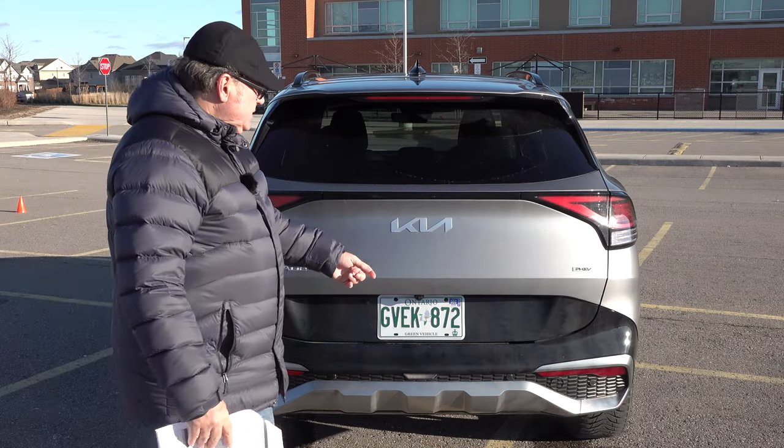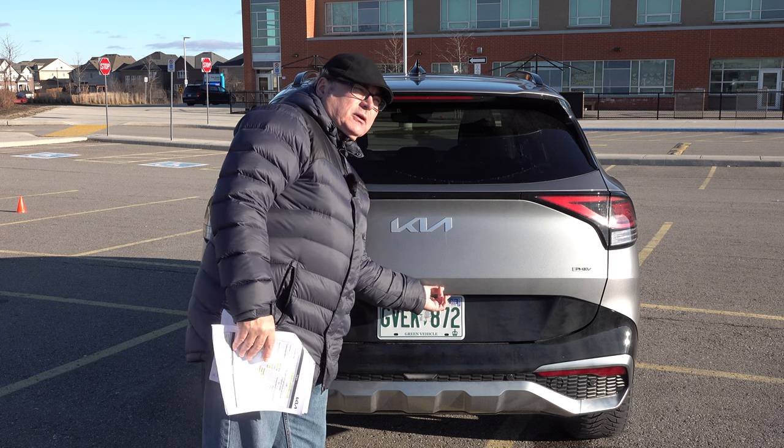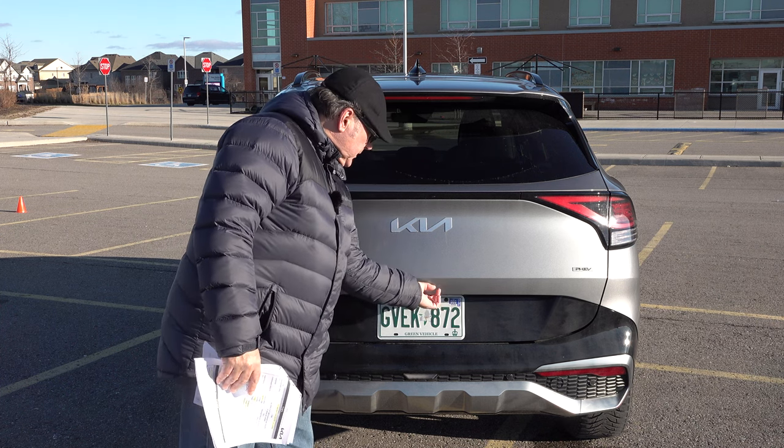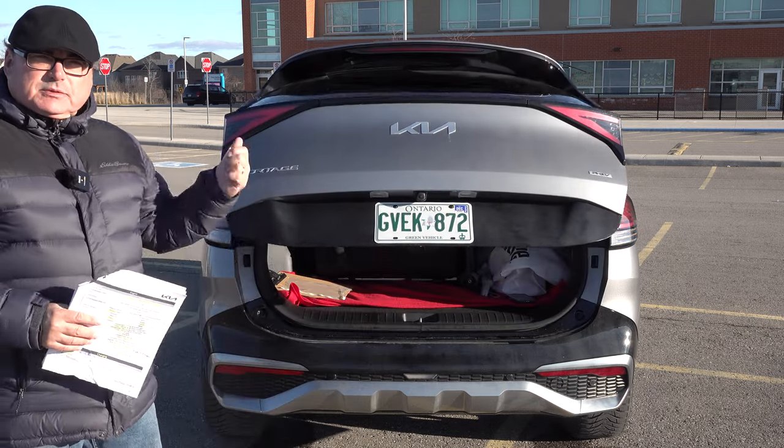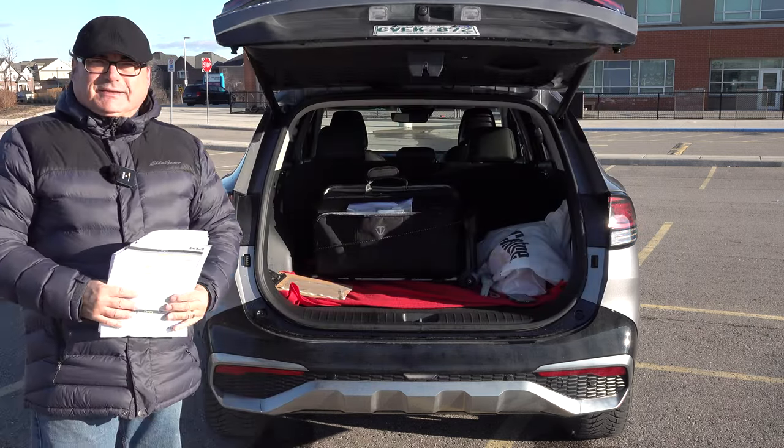All right, now that you've seen the outside, let's start looking at the inside. We'll start with the cargo area first, as soon as I can figure out where the button is for this. Here we go. You've got to push it the right way. There's a key fob as well. You can open this from a button inside the dash as well.